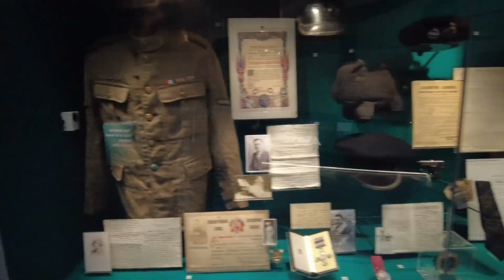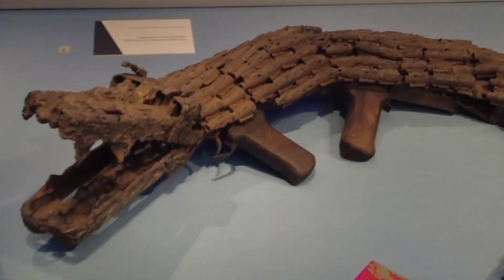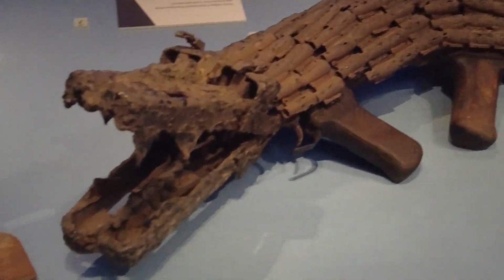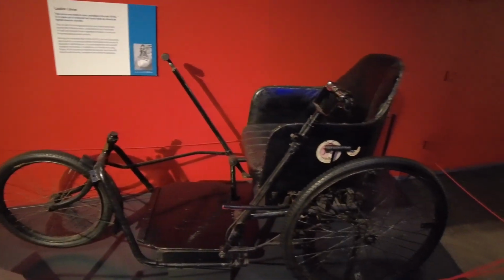And a big plane near one. Oh, it's a cute little teddy bear. Very adorable. Very creepy crocodile here, made out of metal stuff. Looks like a trap. Might be a trap. It's a trap. It's a trap! That's quite cool. A 3-person hand-propelled tricycle. Very cool.